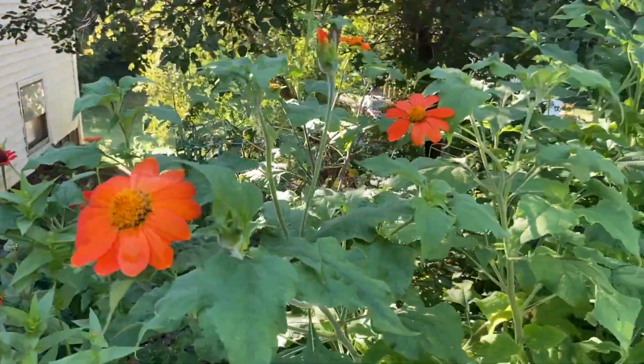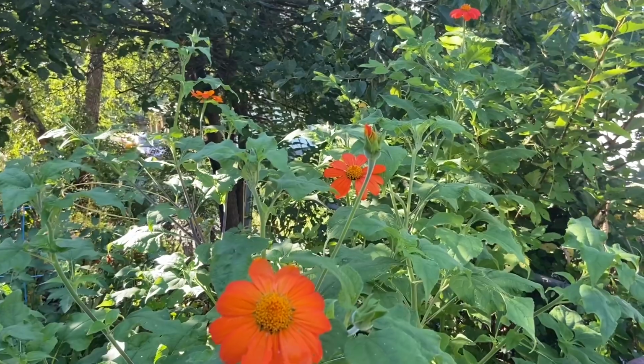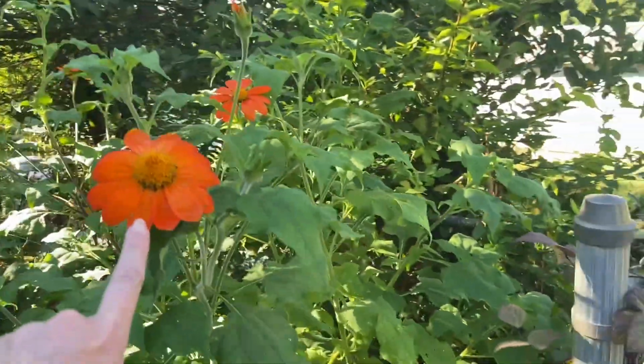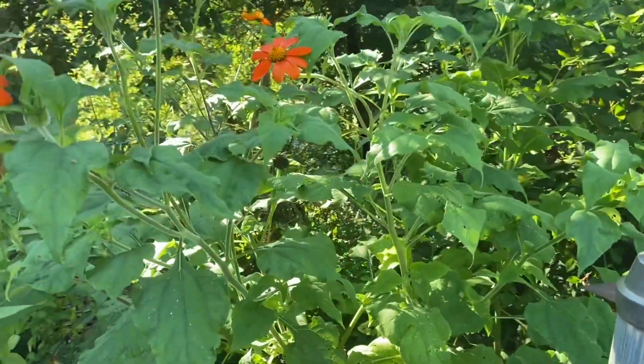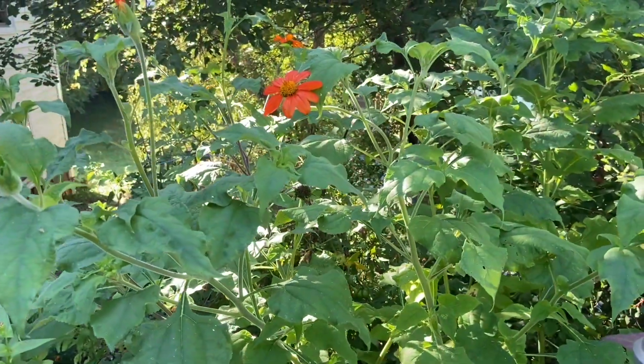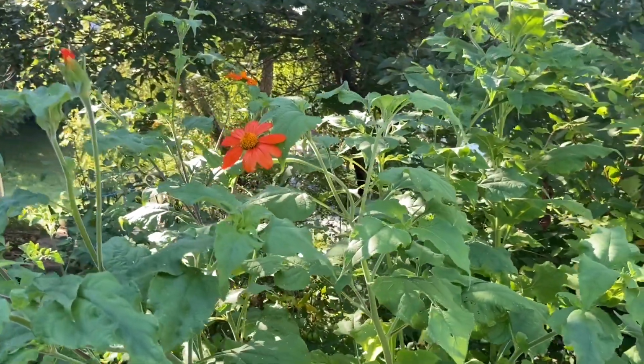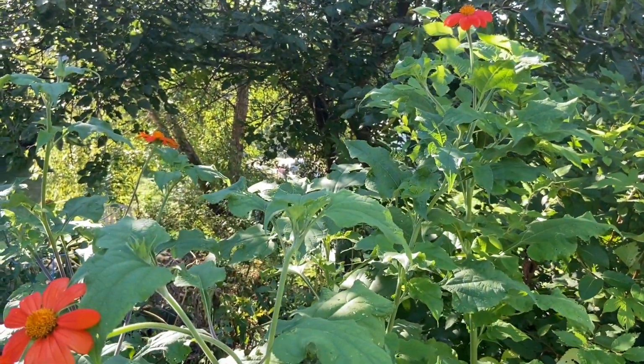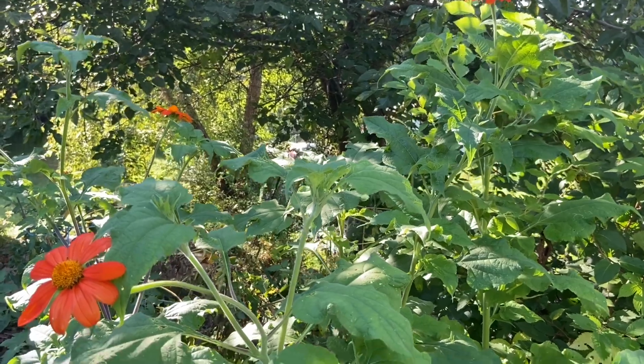Oh, y'all, this is my first year. This is called Mexican sunflower. It's really different than the traditional sunflower. This is the first time I've tried it. It grows lovely. It's not as tall as I am, but I like these rich orange blossoms on this hardy plant.